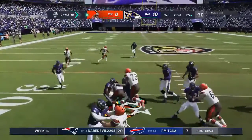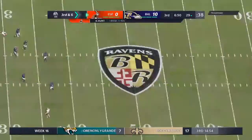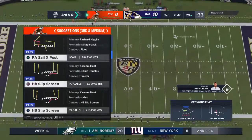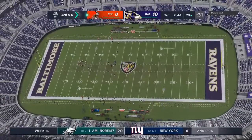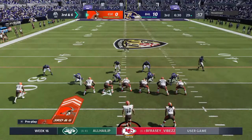Yeah, both sides searching for adjustments. A first carry now for Kareem Hunt. And from the 25, they work this to the 29, a gain of 4. That second down play call was not to pick up the first down. It was to accomplish what they did to get them into a manageable third down because they had an incompletion on first down, so they were behind the sticks, so to speak. They needed to make up some ground, and they did.